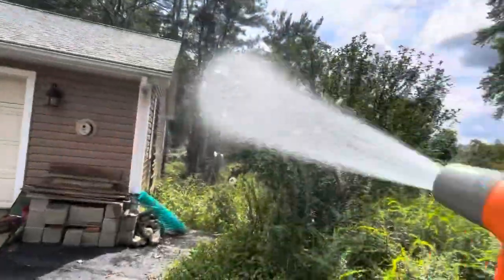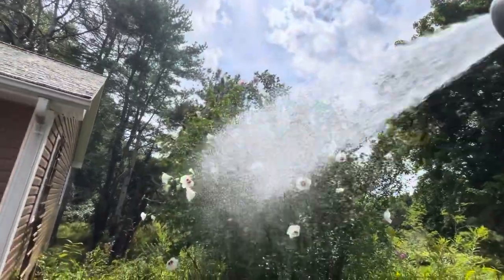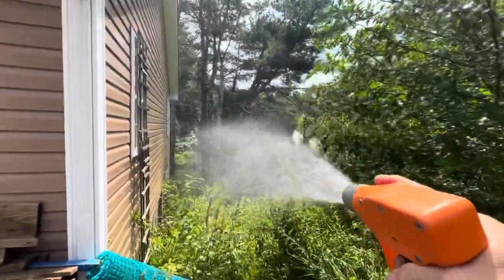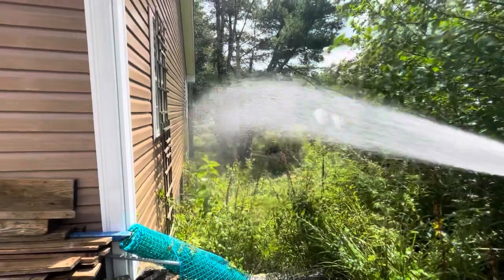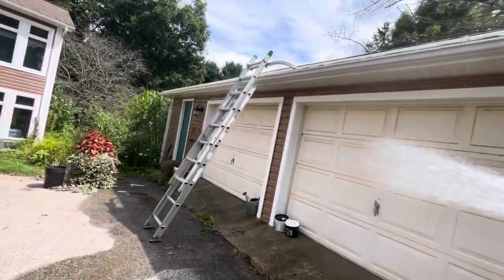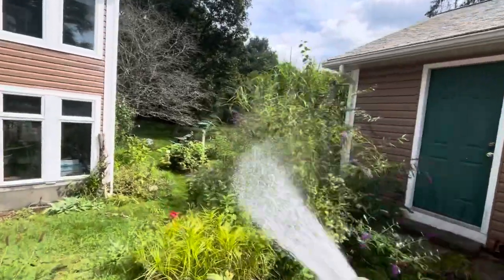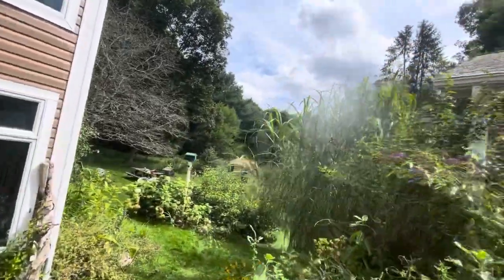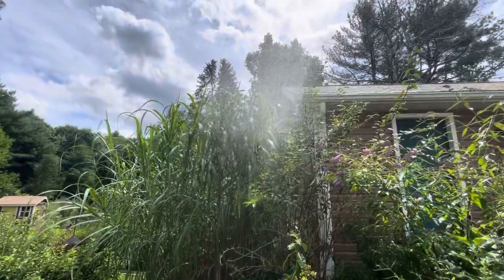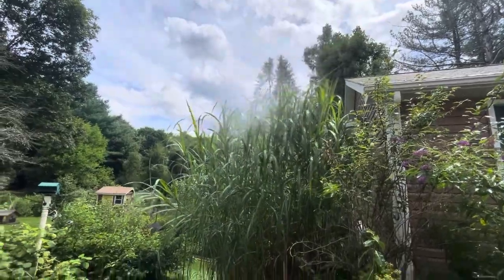And that's it. All right, we got the X6 all flushed out. Running pure water now, or clean water. And we're gonna do our final rinse down. Make sure we're saturating all this vegetation down in here. It's mostly weeds on this side. Not gonna spend a lot of time there. But we are gonna spend a little more time on this side. All these pretty flowers. I'm gonna give everything a nice 5 minute solid drink at least.